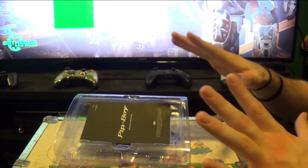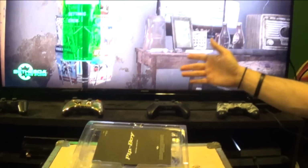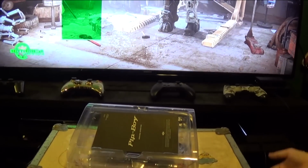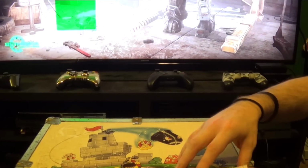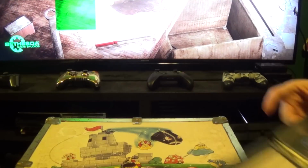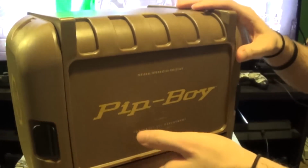I can't believe I'm still not playing the game. You have no idea. This is like the ultimate cock tease right now that the game is sitting on my very lovely TV and I can't play it. The controller's charging and shit. So, let's move all of this off to the side. You go back inside there. And we will set this down here and bring the Pip-Boy back.